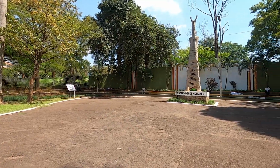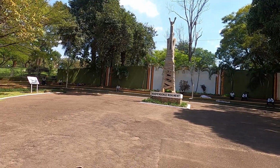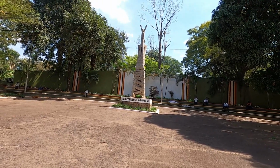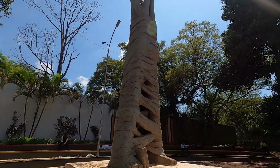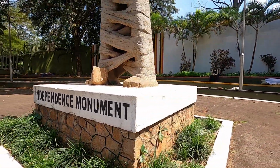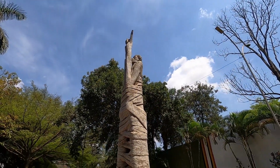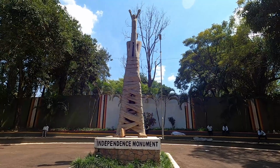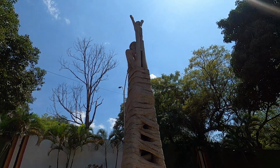This is the Independence Monument. When Uganda got its independence in 1962, it was free again. It was like a new baby. So the monument you see there has a baby on top and the mother carrying the baby. The baby represents the new Uganda being carried up, and the mother is the one down. So literally it reminds us of how we are free of slavery, but also if you look around, you see the mother tied, and she wasn't free, but the baby is kind of free.